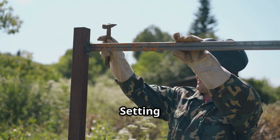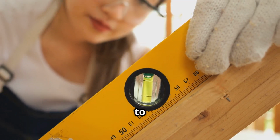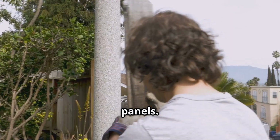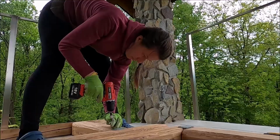Section 5. Setting the stage. Placing your fence posts. Pour concrete into the holes to set the posts. Use a level to make sure the posts are plumb. Let the concrete cure for at least 24 hours before attaching the fence panels. Use a string line to ensure the posts are aligned. This will help you create a straight and sturdy fence.